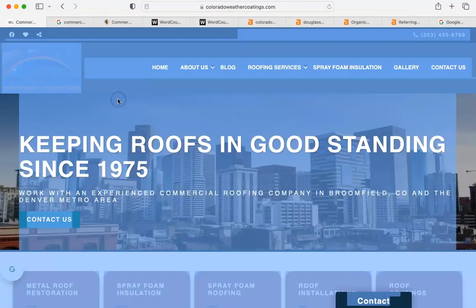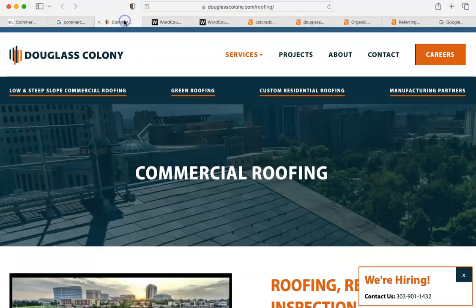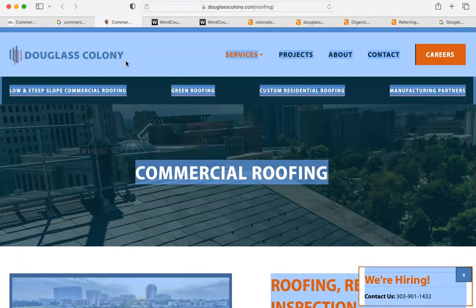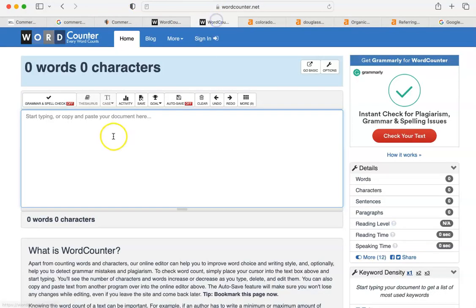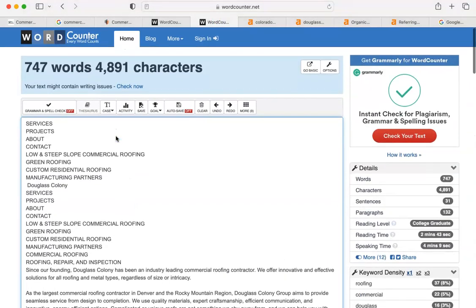Just to start off, here is your website. I'm going to cut and paste into a word counter. There we go. 408 words. I'm going to do the same at Douglas Colony. And there's their word counter. They have 747.